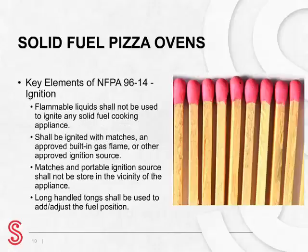We all know that in order to have a fire you must have oxygen, fuel, and of course, an ignition source. In order to minimize the risk that comes with what amounts to a small fire inside a building typically full of combustible materials, NFPA 96 has set forth requirements for the source of ignition.